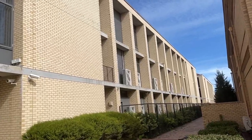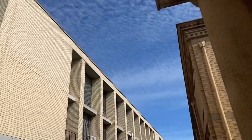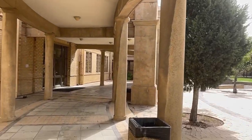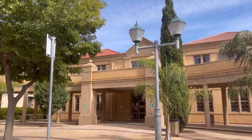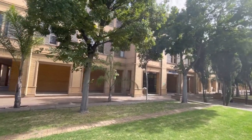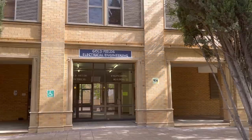As you guys can see, oh, it goes to the side. Guys, I think they occupy the most space on this campus, because here it's still electrical. You saw it's block A here, so this is probably block B. I'm not sure. But this is still their department, so it has two sections. It's still electrical. I don't know the difference, guys. Know that it's also an electrical building.